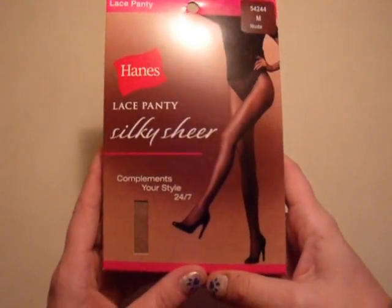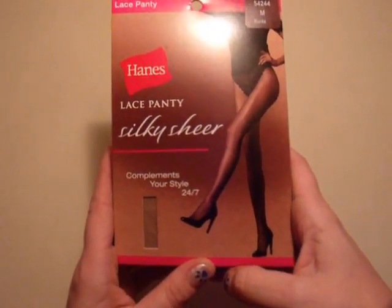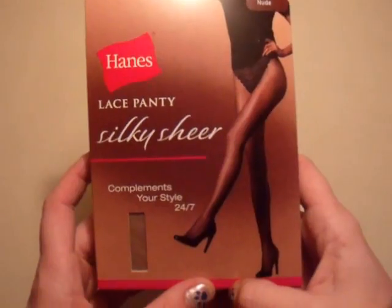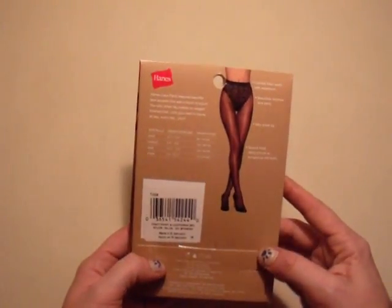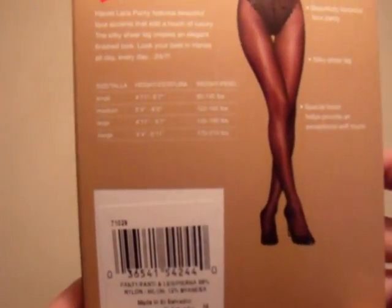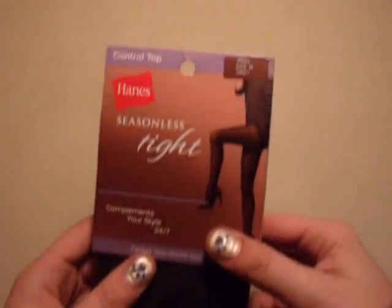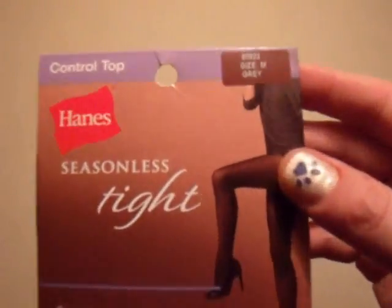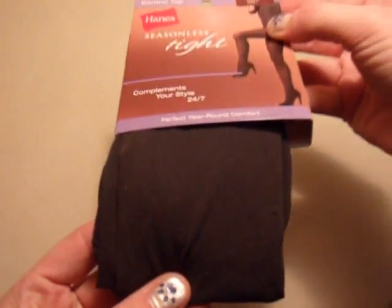And then I found a pair of these. Silky sheer nude lace pantyhose. No size chart. I noticed another Hanes seasonless tight. Got this one in gray.